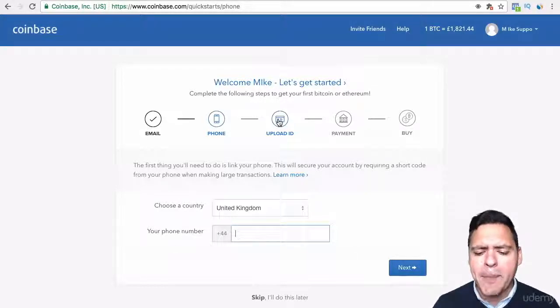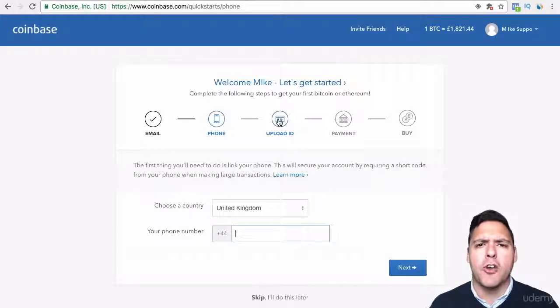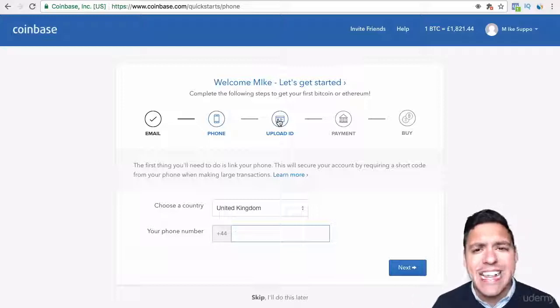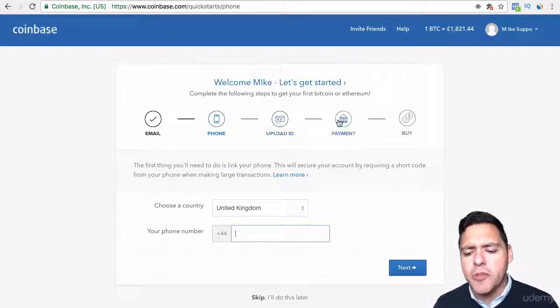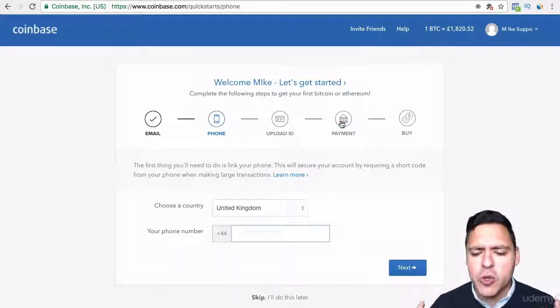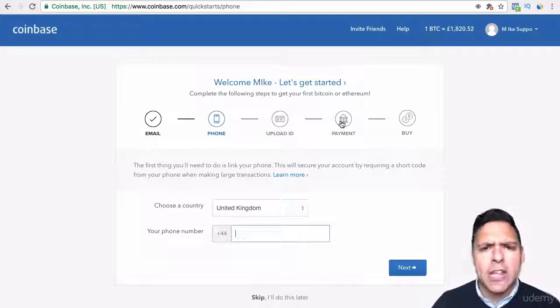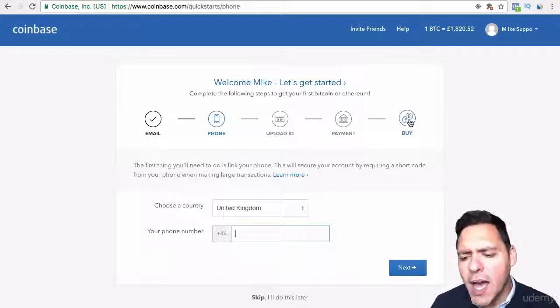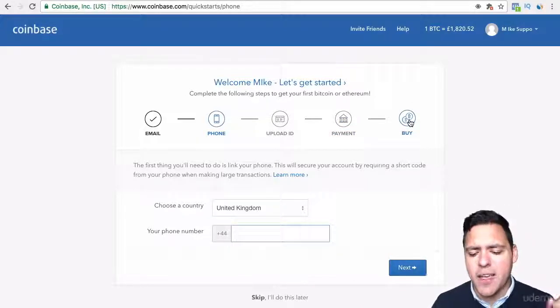Okay, and then what happens is that you basically upload an image of it, or you can use the webcam on your computer to take an image there and then they will essentially verify it in real time. You'll see a loading meter going around, and then it takes literally minutes. And if you pass that, then you move on to the next area, okay, which is payment. And this is where you sort out the way in which you transfer money from your bank account into Coinbase, into your wallet, and then you can start buying.